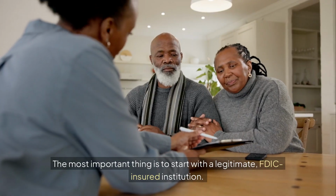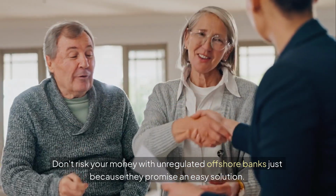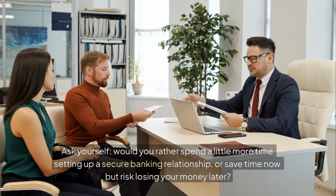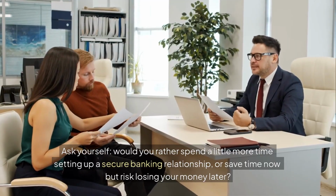The most important thing is to start with a legitimate, FDIC-insured institution. Don't risk your money with unregulated offshore banks just because they promise an easy solution. Ask yourself, would you rather spend a little more time setting up a secure banking relationship or save time now but risk losing your money later?